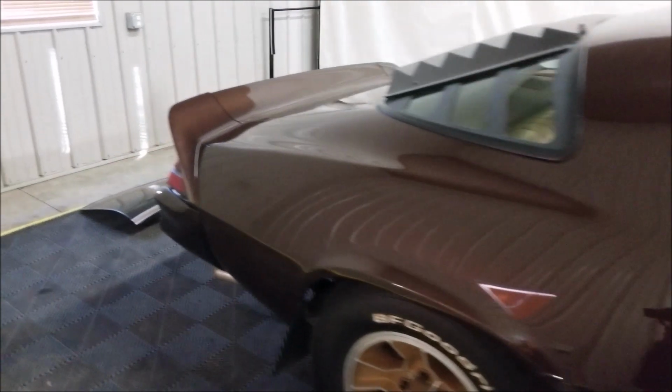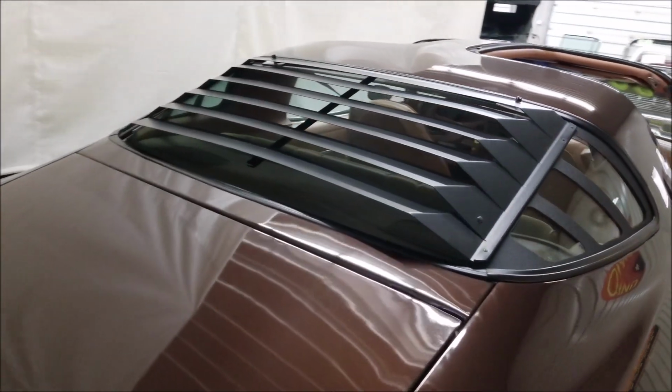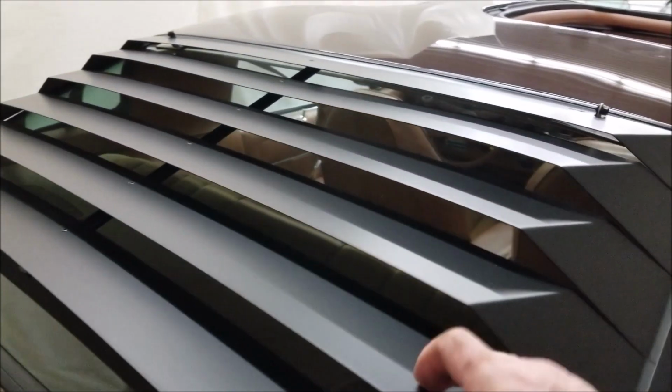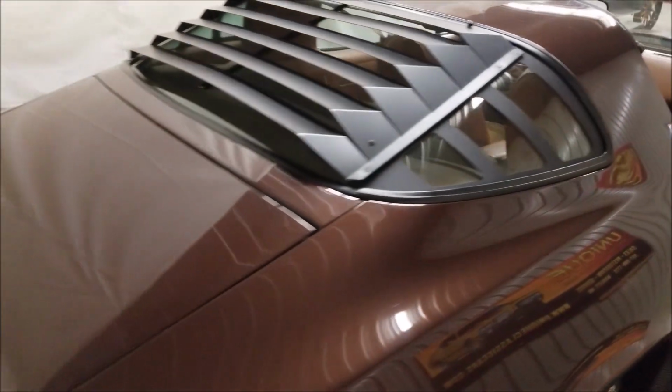Come around to the rear, and hey, it's in the 80s. You gotta have the rear window slats, right? And those are aluminum. As far as the rear windows here, on the sides they had more of a composite that was put on.